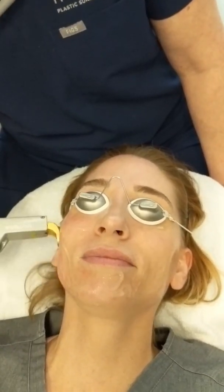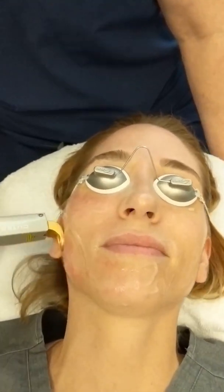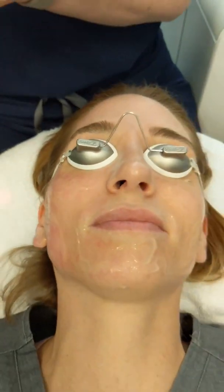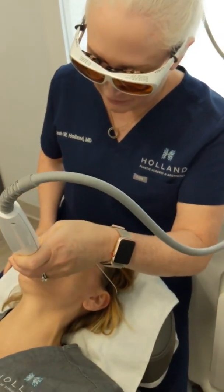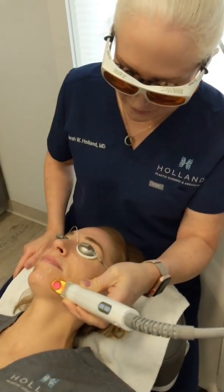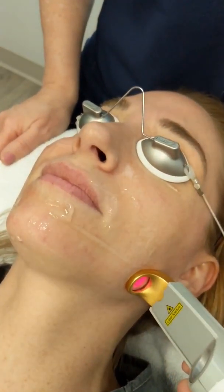Does that feel a little better? Mm-hmm. You can see the areas that are the most red are the areas where she had the most pigment, which is really down here a little bit. That's how lasers work, by targeting. Specific wavelengths target specific what we call chromophores. So in this case, our target is the pigment. And so it's meant to get those pigment cells, but not to do anything to the normal skin cells.